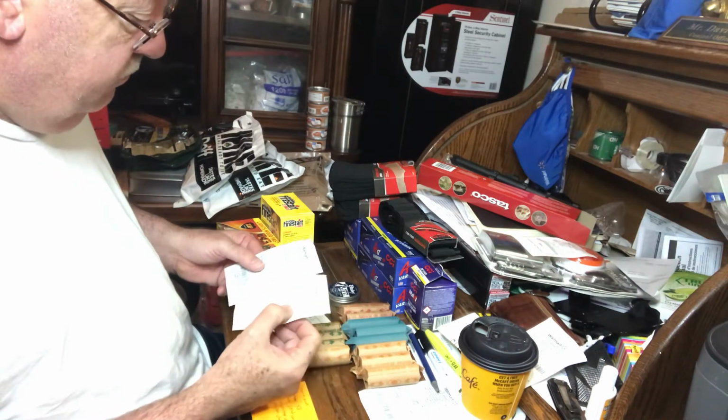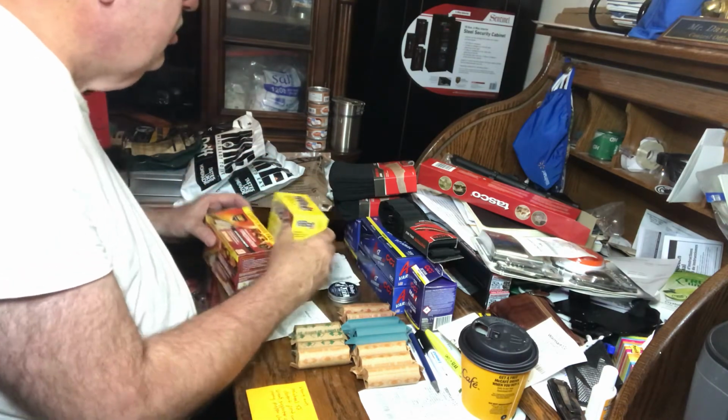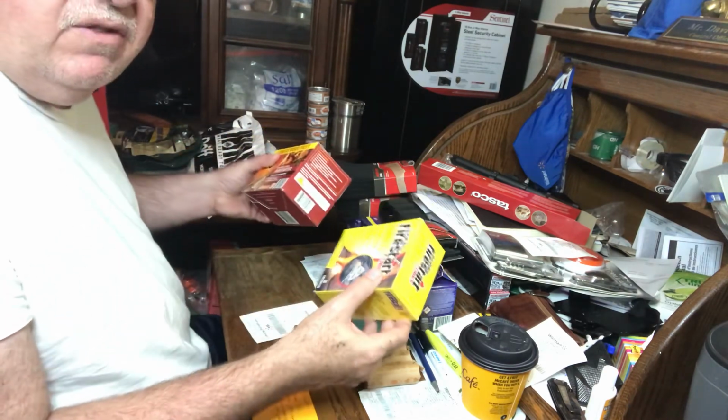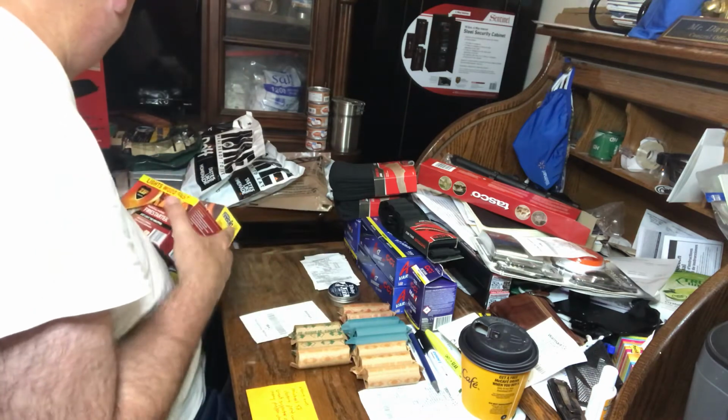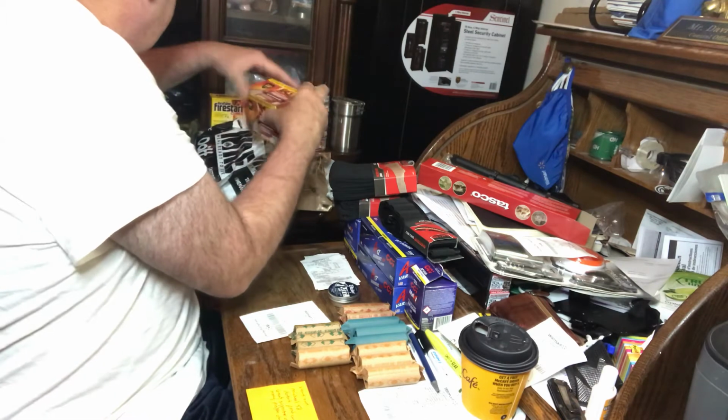So I'll go over some other stuff that I've been purchasing. But you can get stuff inexpensive if you know when to go and how to go about doing it.